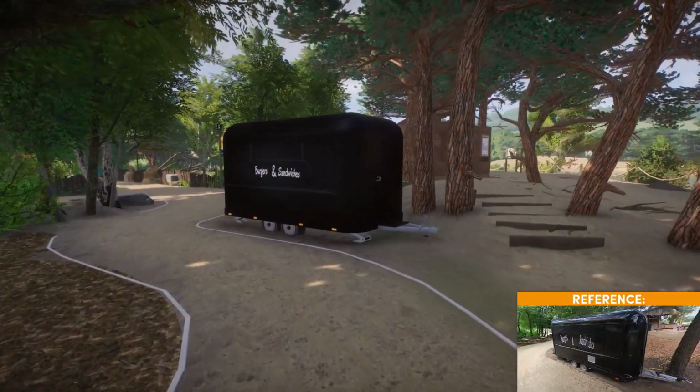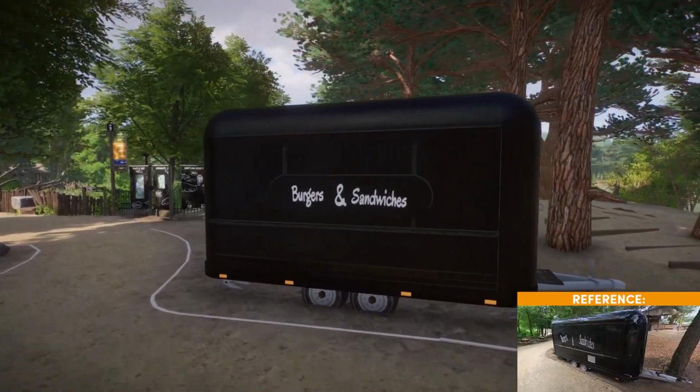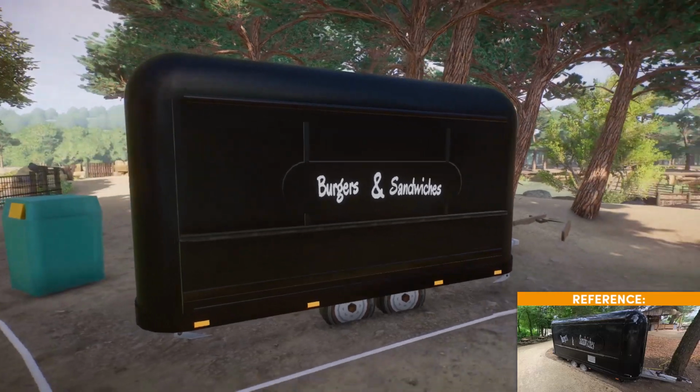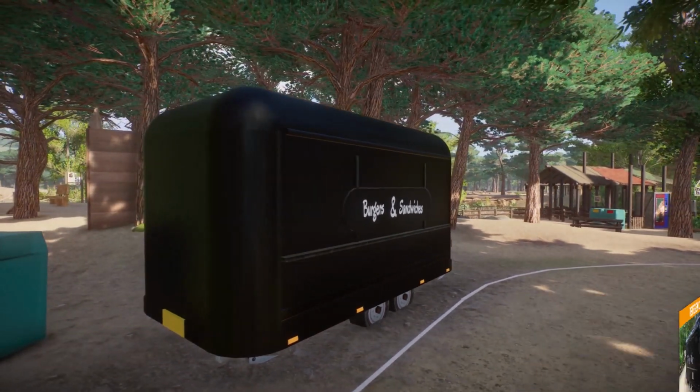And over here then we have another food stand. This one's closed down, and they really only open this one when it's really busy in the zoo. And this is for burgers and sandwiches, I guess, because that's what the sign says.